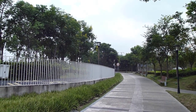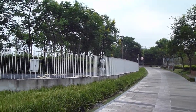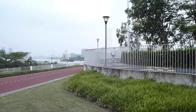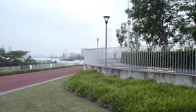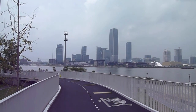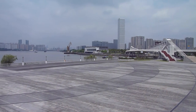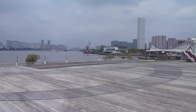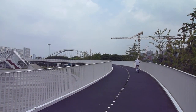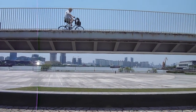So I'm just starting to ride up over this sort of circular ramp that takes the path over a wonderful little bridge that crosses one of the many canals that comes off the Huangpu. There's a plaza just over my left shoulder here, which I've seen host many an event, musical events and fashion shows and minority dancing shows.